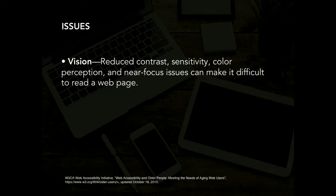Sensitivity to certain colors can be an issue. Perception and color perception can change as we age. And near focus issues can obviously be a challenge. So it doesn't mean you have to make everything 3 times bigger than it was, but you need to think about maybe the fonts need to be a couple point sizes bigger than you might make them otherwise. Personally, I think most fonts online are too small to begin with anyway.